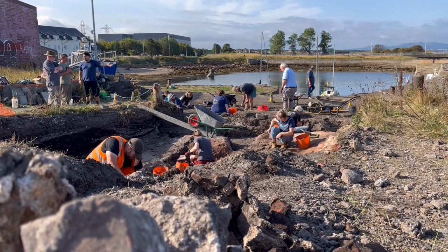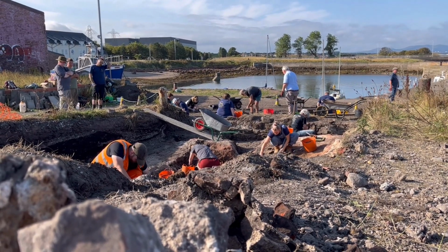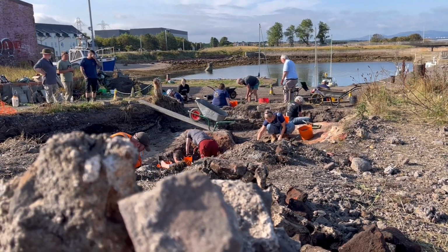As the navvies keep digging on day 4, it's another sweltering day. But that's not the only thing hotting up. An exciting discovery has been made at the Salt Pan Trench.